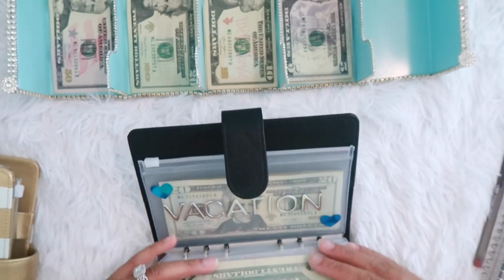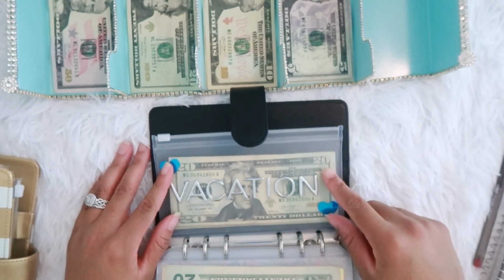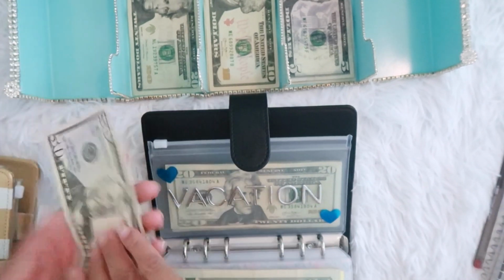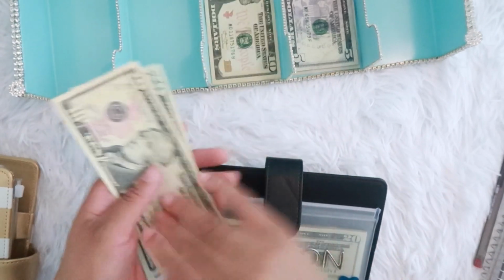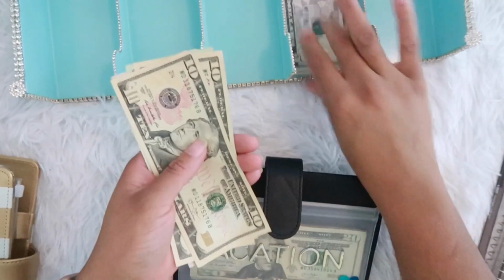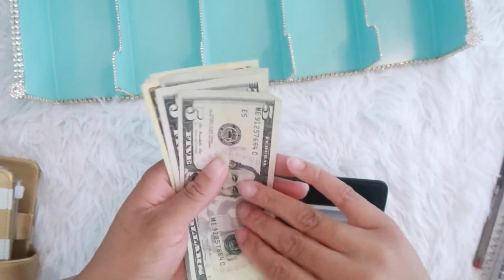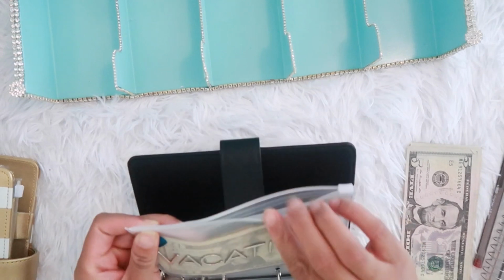And then lastly, we have right here vacation, and today vacation is going to be stuffed with $105. So we have 50, 70, 80, 90, 95, 100, and $105. So vacation is getting $105.